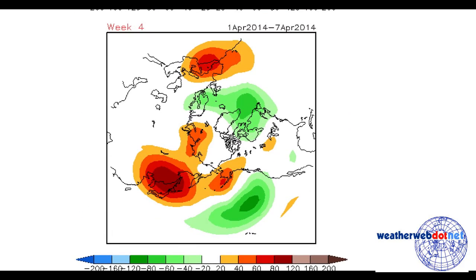And then into week 4, from the 1st of April to the 7th of April, what we've got here is higher than normal heights down to the south, lower than normal up towards the north, and a generally westerly flow coming through the country, which basically puts us in unsettled conditions across northern areas, but much drier down towards the south, with some good spells of sunshine coming through during this period.